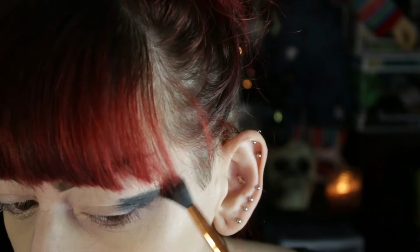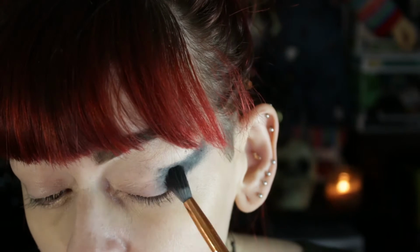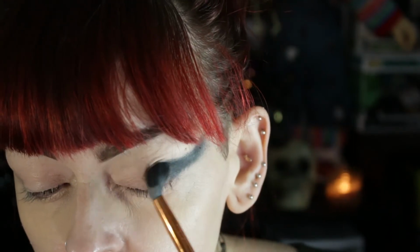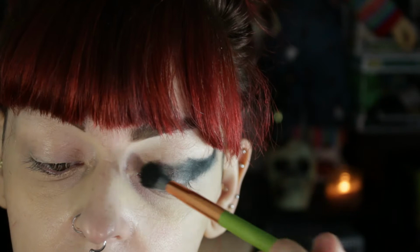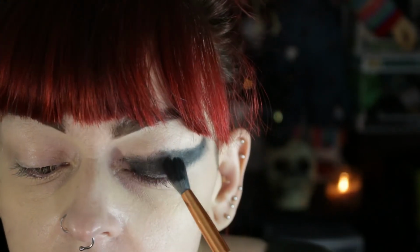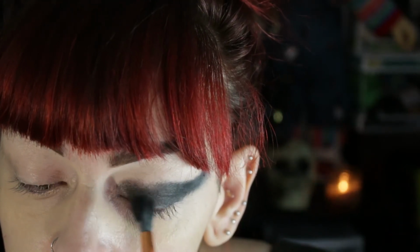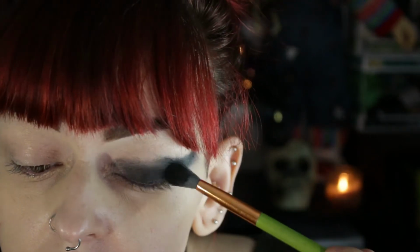Anyways, I'm going to start off with that Euphoria shade, and my brush is wet. Yep, that's me. I forgot to wash my brushes. Anyways, I throw that shade down and I wing it out. It is in the corner of my eye currently, and I bring it all the way to the rest of my eyelid, and I just throw the shade down and try to blend it out as best as I could. Just remember, my brush is wet. If it looks a little funky, that is why.